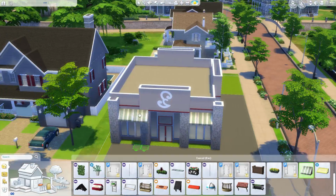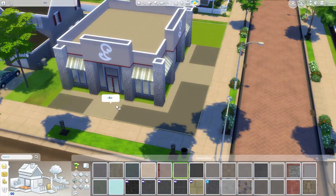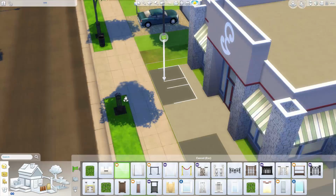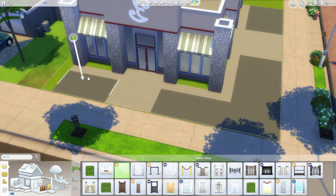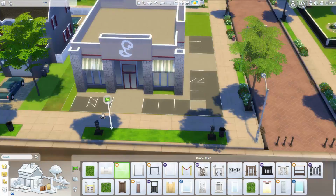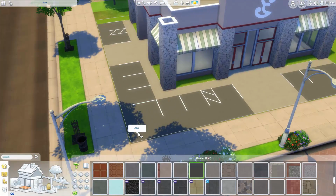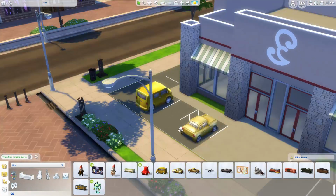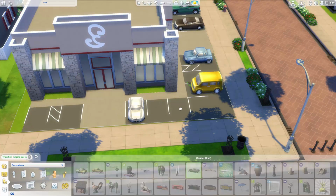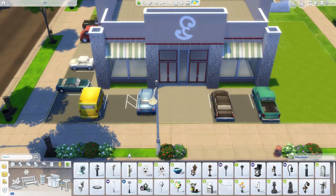For the outside, I decided to keep it minimal. I didn't really want to go crazy on the colors, but one of my favorite things about this build is the parking lot. Because in The Sims 4 we don't have cars, I just thought it'd be cool to implement that feature so it gives it more of a realistic vibe. I really like doing this with my commercial lots. At least I normally do parking lots, and I feel like that takes up a lot of space. Anyways, the inside is really nice.